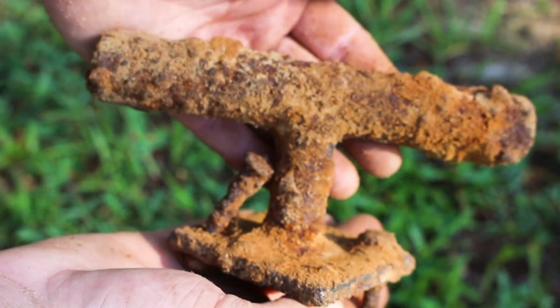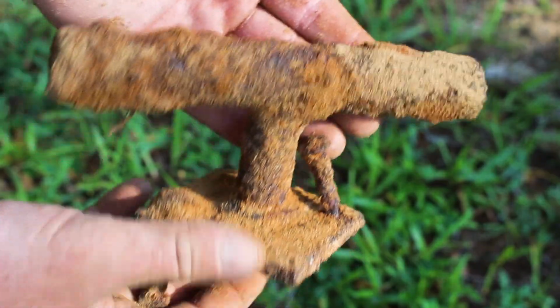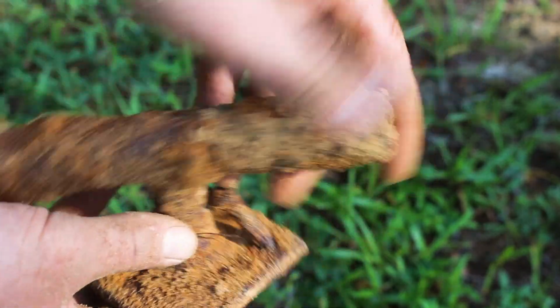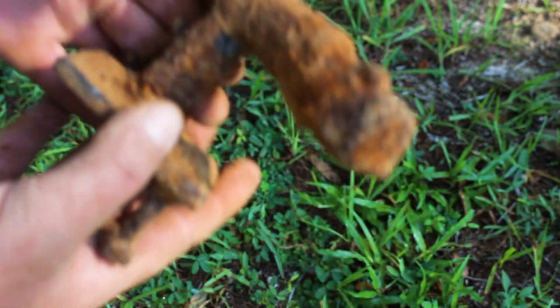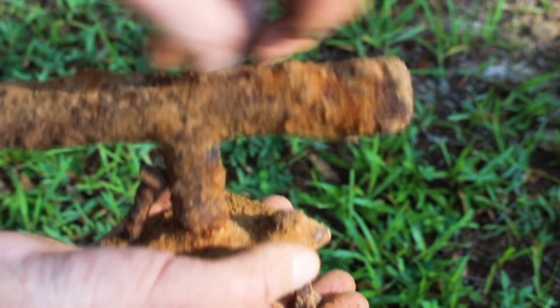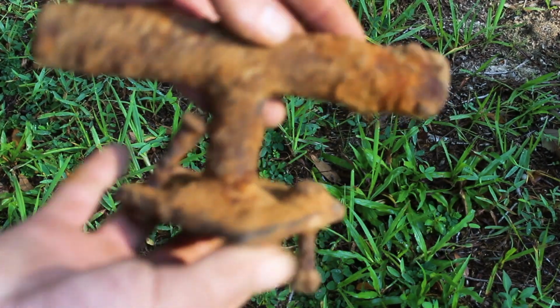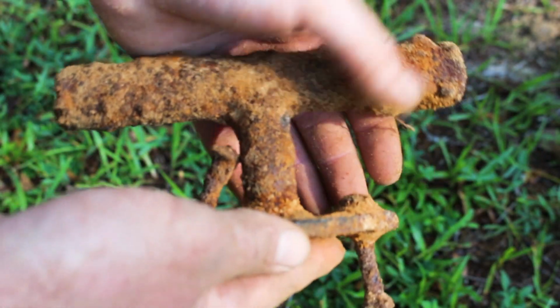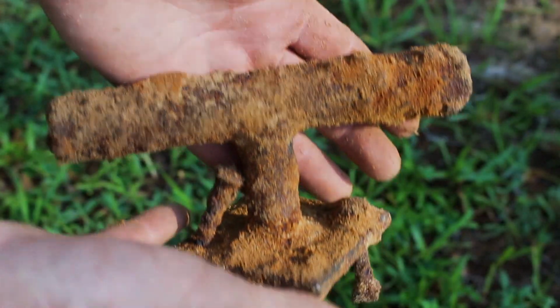Got a beautiful piece of iron here. That sucker was well over 1.5 feet. Don't know what it was used for. Obviously went down on something. This did not turn, so it was in place. Just a T. I don't know, maybe to tie up their horses out front. Probably something along those lines. Tons of horseshoes here. I might dig a couple of them.